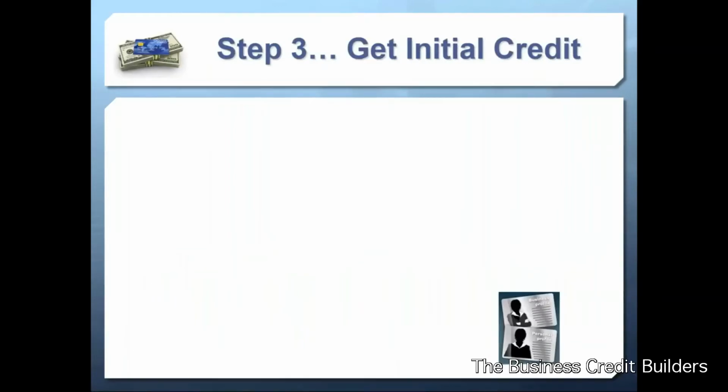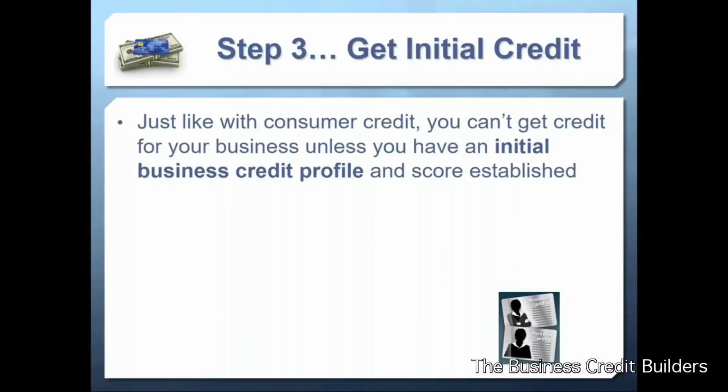So now we've followed two important steps. We set up the business credibly. We got set up with the reporting agencies. We fixed any inaccuracies on the report. We made sure they don't have a negative report with us now. We got our DUNS number set up. The next step you want to take is to get initial credit.